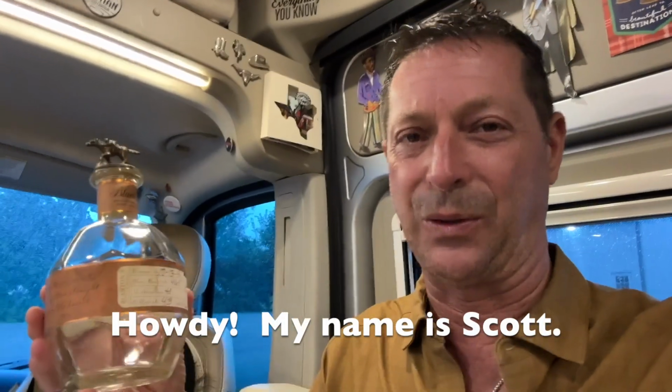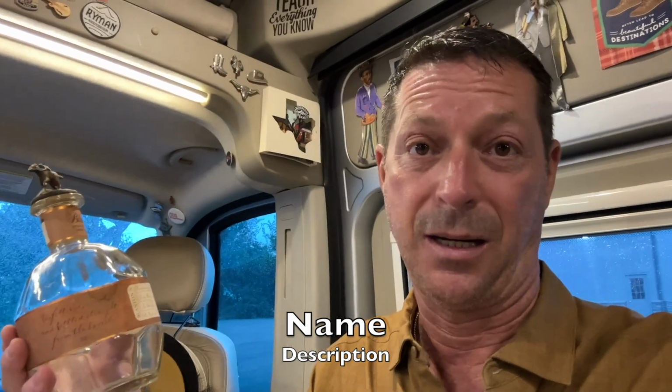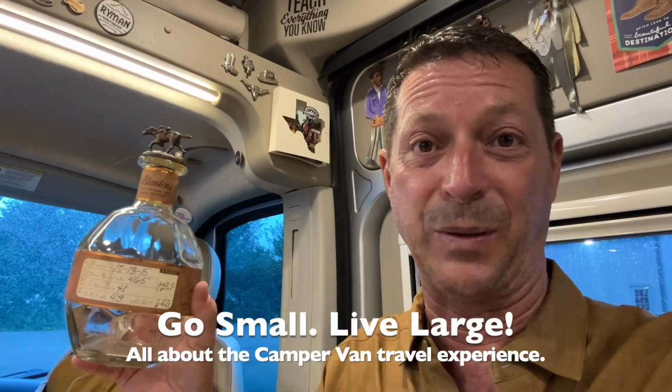This story starts with a horror story, but it has a happy ending. Let me explain. This is a really rare and fairly expensive bottle of Blanton's. This is straight from the barrel. He was the kind of guy that discovered this back in the late 80s, early 90s, when bourbon was really on its way out. And Blanton decided to select the honey barrels to bottle specifically.